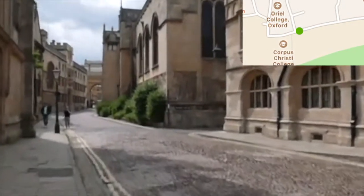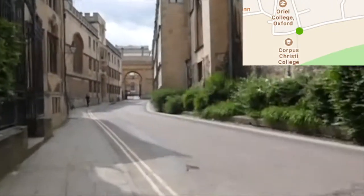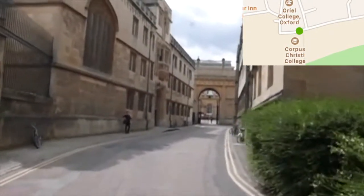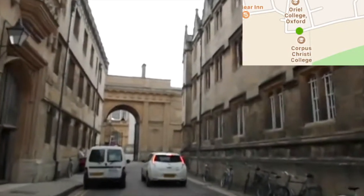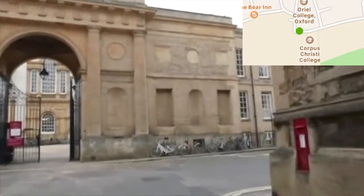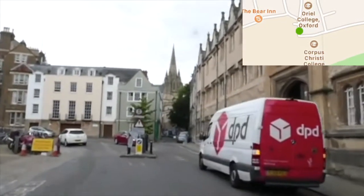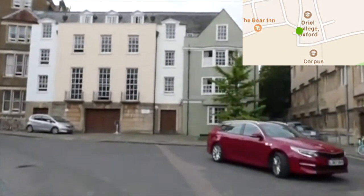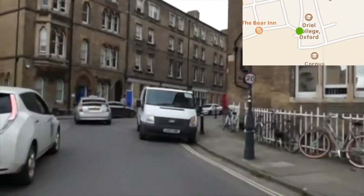Coming up on the right-hand side is Oriel College. That's the chapel and the dining hall behind that wall. And on our left-hand side, that building with the large window, that is Corpus Christi College. And straight ahead, that arch right there where the taxi is approaching, is the back rear Peckwater Quad belonging to Christchurch College. Straight ahead, that steeple is the University Church of St. Mary the Virgin. Right now we'll make a quick left and we'll be going down toward the Bear Inn, which is one of the oldest pubs in Oxford.